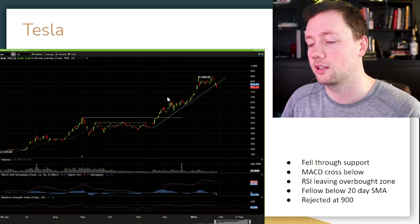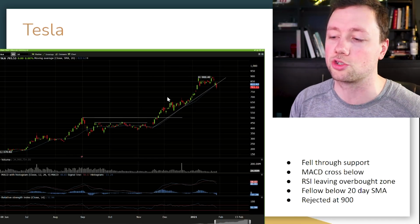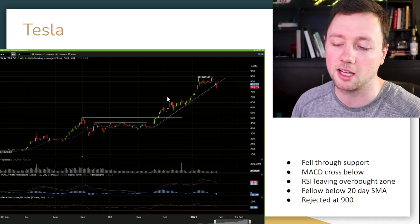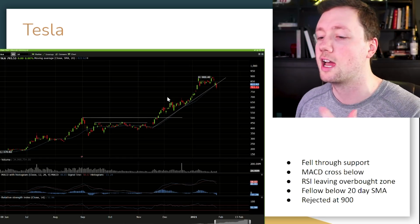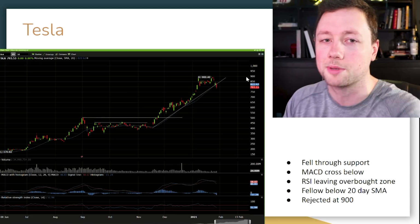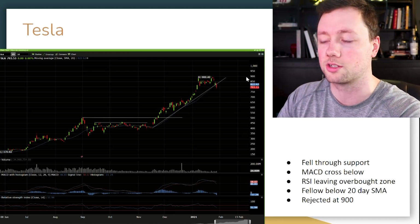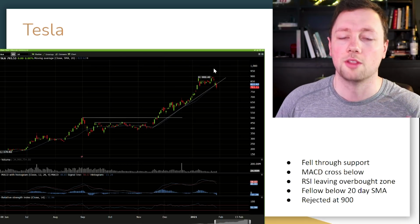Now, last one here is Tesla. This is not a buying recommendation for Tesla, though. I'm bringing this chart up because I really like Tesla. I know a couple of people are invested in Tesla, and I have some concerns about the chart. So let me just spell this out to you. This is going the opposite way. I think there's a chance Tesla is about to turn around, so I just want to point out the things that I am seeing.